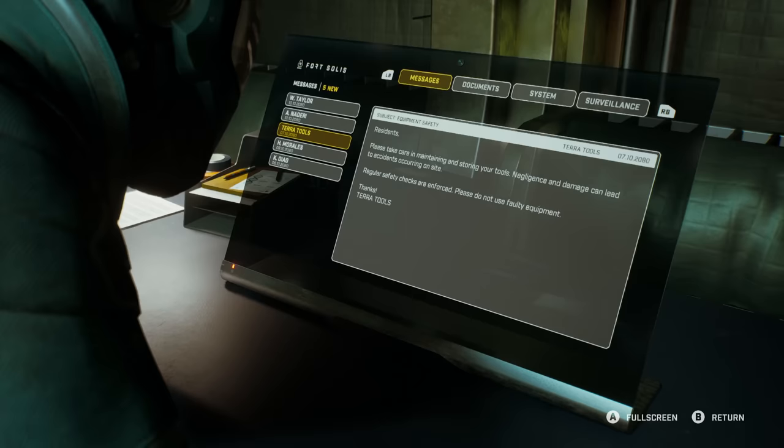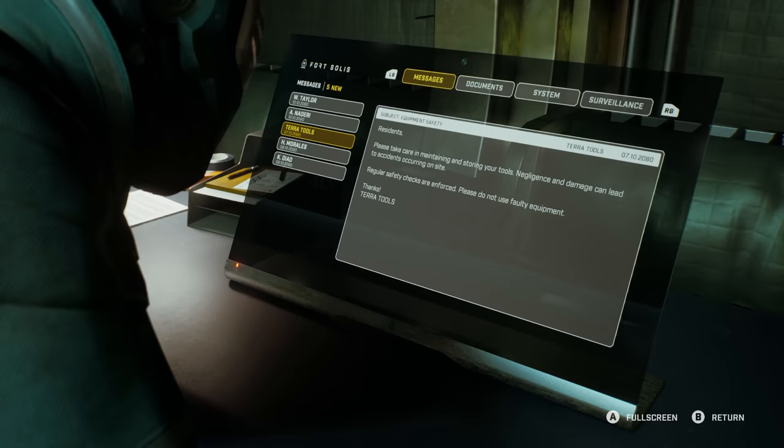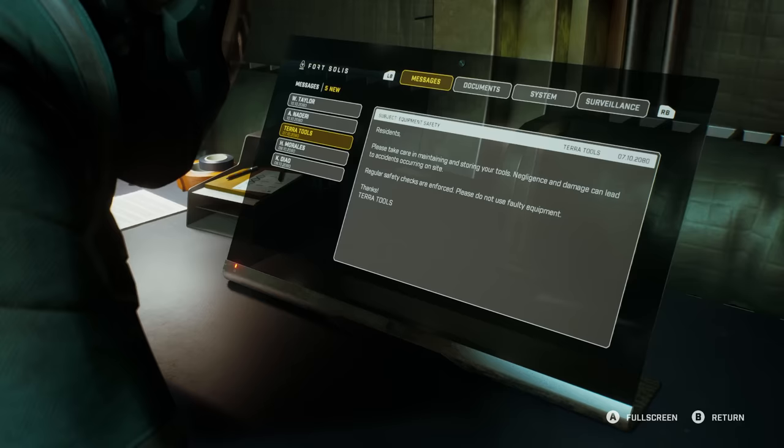And this is from Terra Tools. Residents, please take care in maintaining and storing your tools. Negligence and damage can lead to accidents occurring on site. Regular safety checks are enforced. Please do not use faulty equipment. Thanks. It's like the most obvious thing ever.